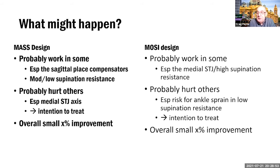Now, someone who has low supination resistance and you give them a Mozzie device, you're probably going to sprain their ankle. They're probably going to stop wearing their orthotic. But because of intention to treat analysis, we keep their results in the study. So the Mozzie group might have had an overall small % improvement in symptoms. So at the end of the day, there was no difference between the two.